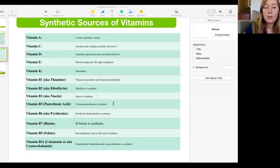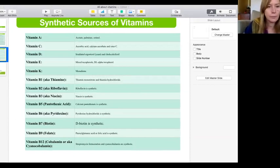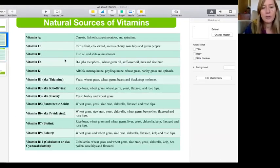Basically, there's natural sources and there's synthetic sources. Okay, so when you look at the vitamin on the label, it will either not list its source, and if it doesn't list its source, it is synthetic. If it lists a source such as brewer's yeast, or I'm actually going to give you the previous slide, all right? Okay, so these are the natural sources of vitamins. Can you see that? Hopefully you can see that.